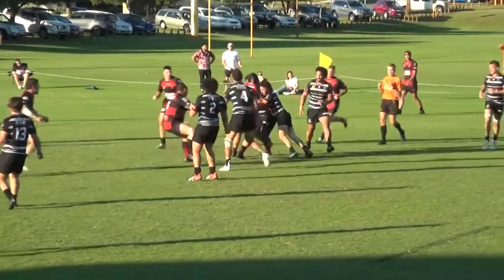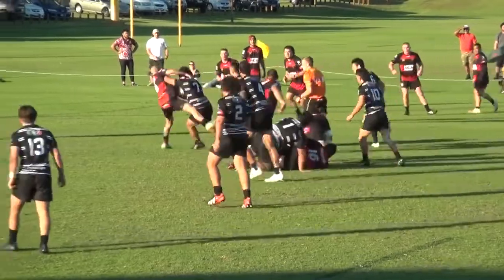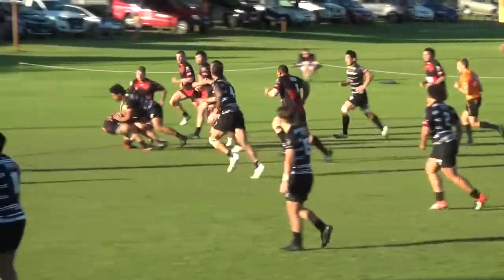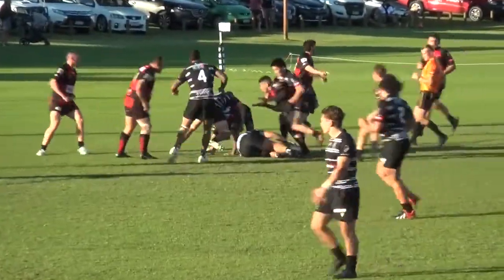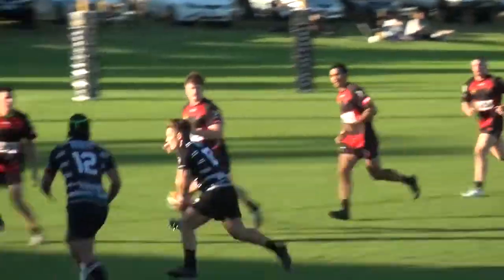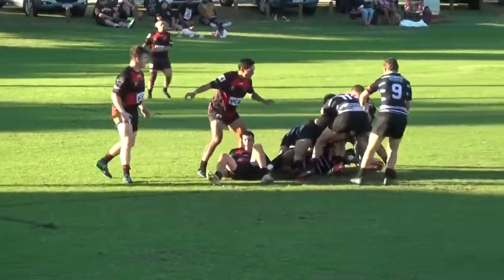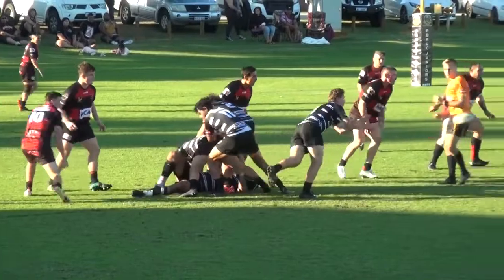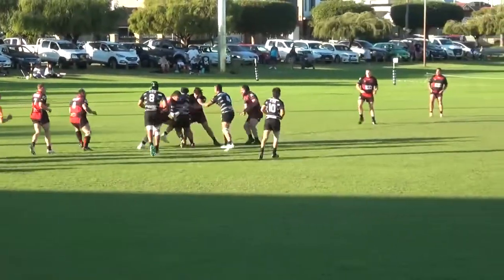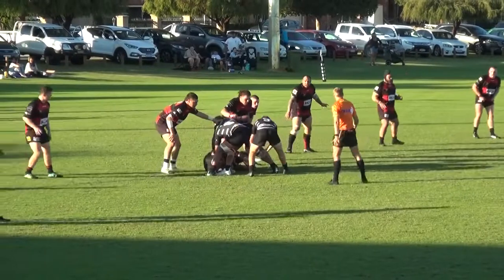Heading to half-time. Kalamunda look to hold on to this lead. And Perth Bayswater steal the ball back. Now they have a huge opportunity to put a score on the board. Bayswater spread it. Sayuala can't break through. Come back. Tackle. Halagali held up.